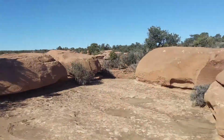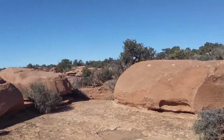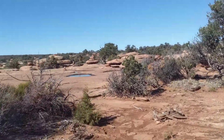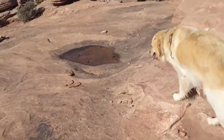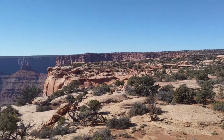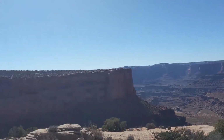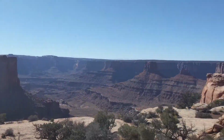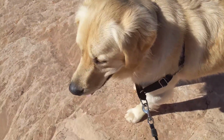Quite sure that we're at the overlook here. Just gotta figure out where to overlook. Oh yeah, we'll hike out over here. This is the overlook. I don't know. I'm now not as convinced that this is the overlook, but could be. Either way, we're gonna stop and have a snack.